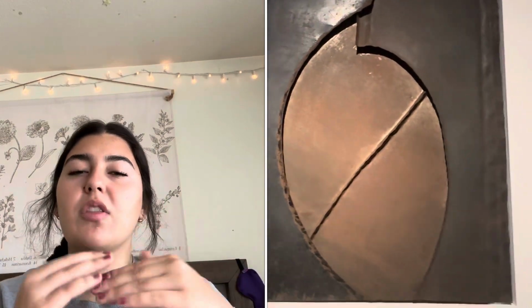And defining characteristics, according to the Pitti Palace, is the superimposition of layers of sheet metal that he assembled with a view to achieve a central egg-shaped form, which is meant to represent the bed, which I don't really see it. Maybe that's just me.